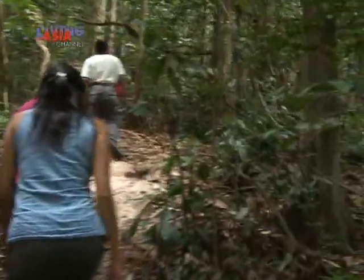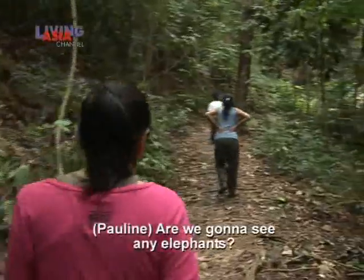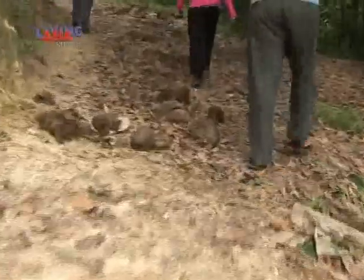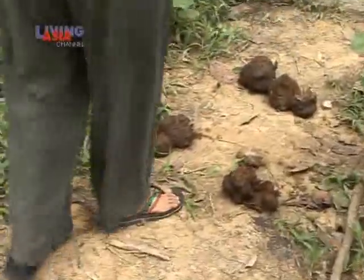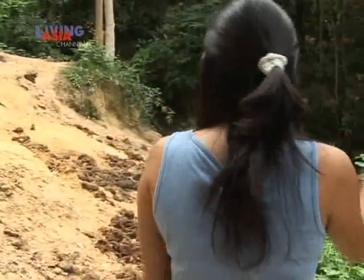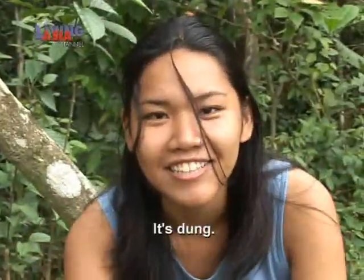First up, the Salt Lick Trail. Are we gonna see any elephants? With that hope in mind, we trudged on through mud, grass, and of course, dung. Regretfully, there weren't any elephants, but if we had any doubts they were here, those quickly disappeared after a whiff of their leftovers. If there's anything I don't like getting fresh, it's dung.